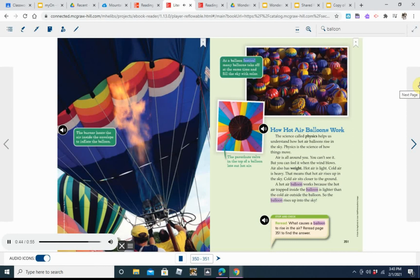At a balloon festival, many balloons take off at the same time and fill the sky with color. The parachute valve in the top of a balloon lets out hot air.